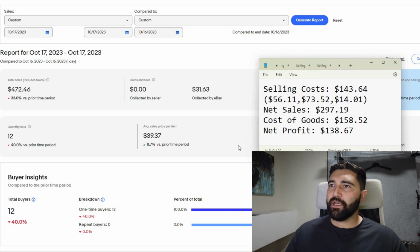Now, if we take away the selling costs as well as the taxes and fees collected by eBay from the gross sales amount, that'll give us our net sales of $297.19. We still need to take away our cost of goods.